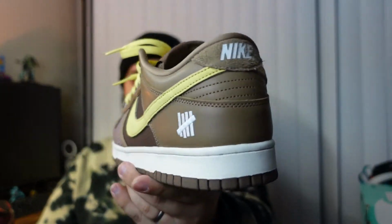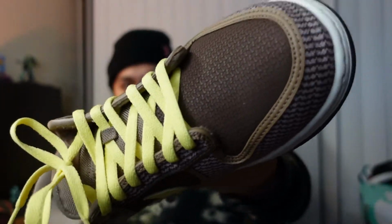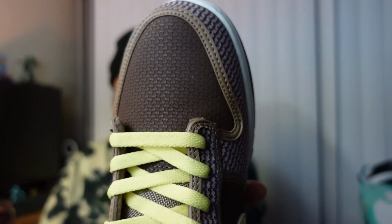Next shoe in my collection, I will say, is probably my third most worn Dunk. And it's one of my favorite shoes of all time in my entire collection. And that's gonna be the Undefeated Dunk. I love this Dunk. I think from the materials, I mean, everything about this shoe is cool. The colorway is super unique. I like the yellow laces and I like the yellow swoosh here. They do come with brown laces too, but I felt the yellow laces were a little more flashy.